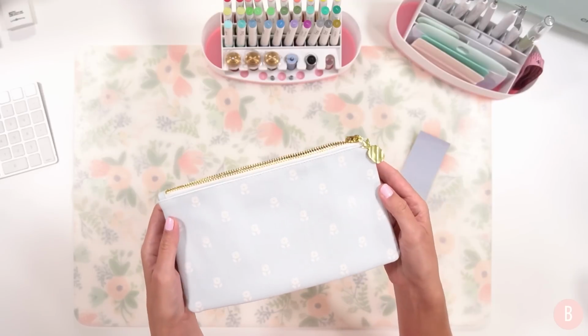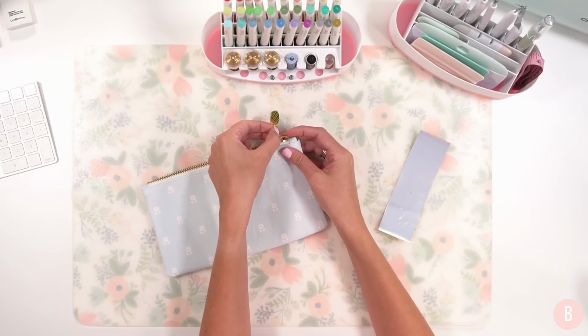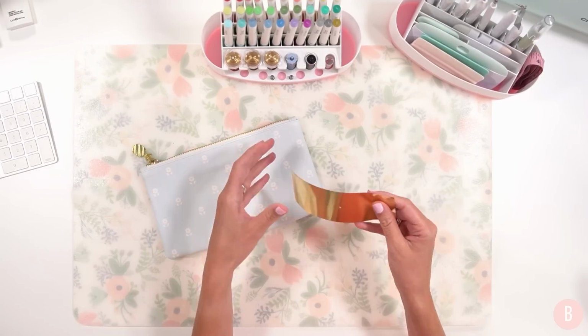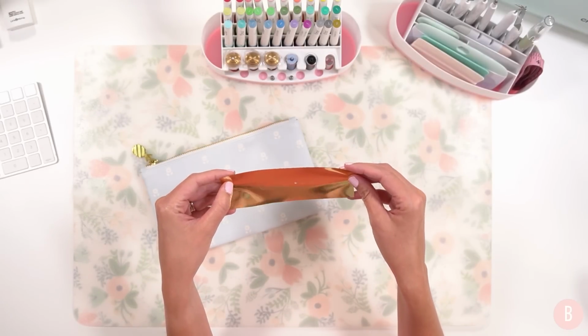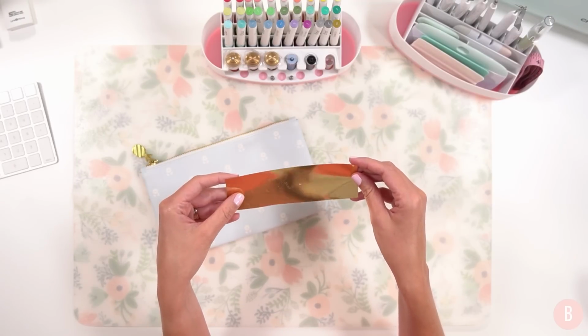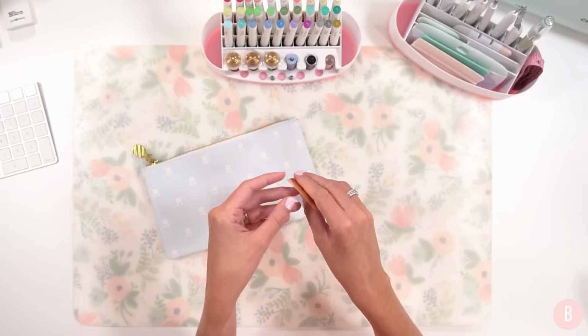So I have had this for a while, and I'm in need of a little bit of organization in the form of a little pouch. So I thought it would be cute to use this little scrap of foil iron-on, and I have a whole tutorial on foil iron-on. It's so easy to use and it's so stunning. I'll place one of my most popular tutorials up in the corner here where I make a shirt with this, and it turns out really cute as well.